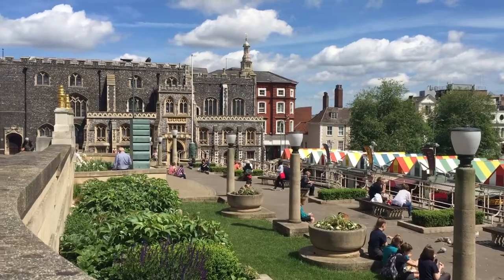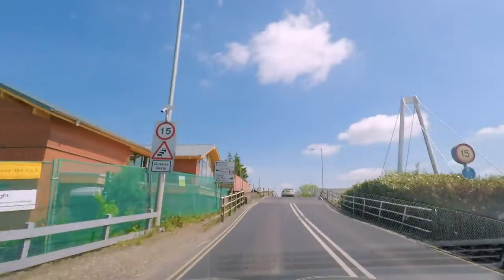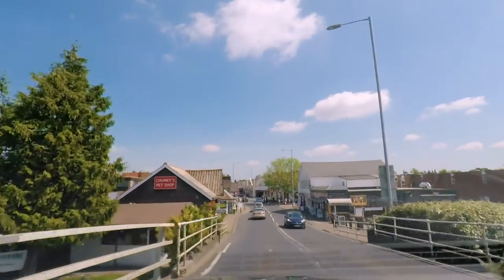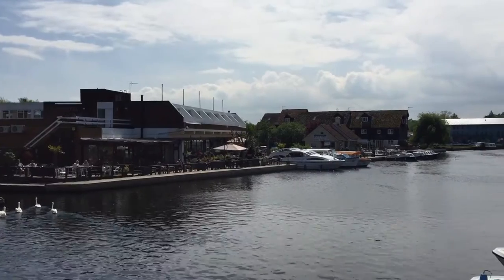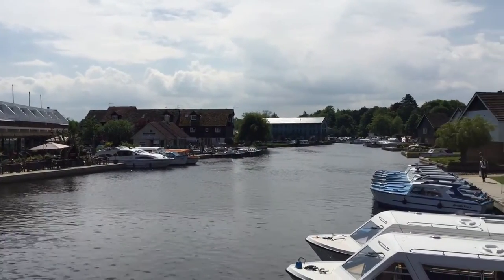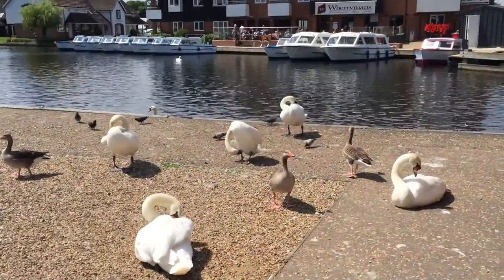So after a glorious couple of days in Norwich, we head off towards Cromer. But we don't take the direct route, as that's only 23 miles. We head via Wroxham. We chose Wroxham as it's one of those quaint little places that sits on the Broads, a series of waterways that span both Norfolk and Suffolk. It's from here you can take day trips out on the boats or hire a boat yourself. There's plenty of options. I think one for next time.